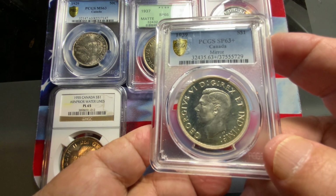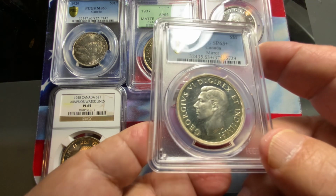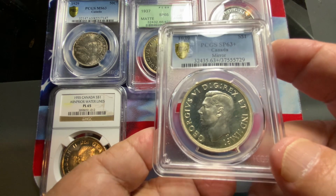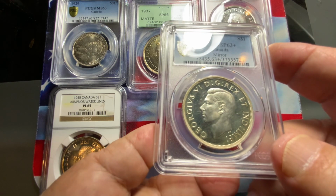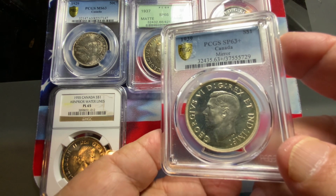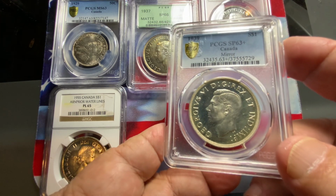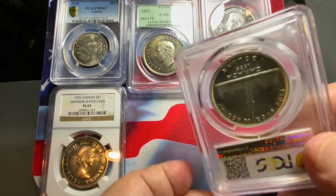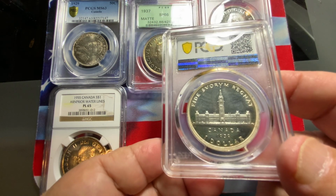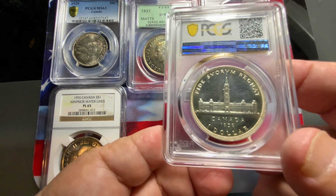And so there's only a very few of these coins in these conditions. Normally these specimens are impaired due to handling of the coin, improper handling, and sometimes they're darkly toned. So getting one in this condition is very difficult. On the reverse, we have the Canadian Parliament. Very nice, and it is a mirror with cameo device.